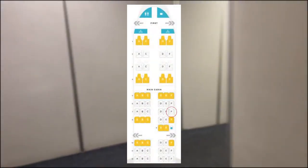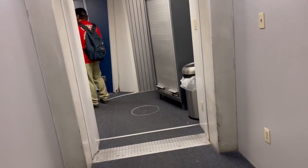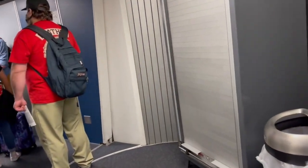Today I would be seated in seat 7F, which is a main cabin extra seat towards the front of the aircraft with an awesome engine and wing view combo. I was super excited to get on this Airbus as it's been quite a while since I've been on one, so let's get it rolling.